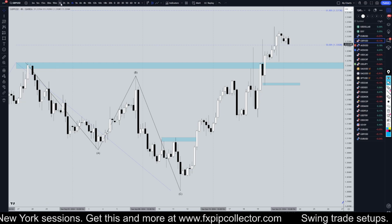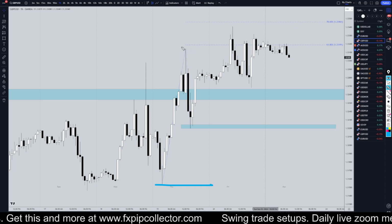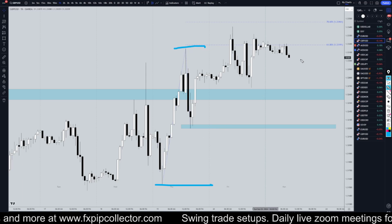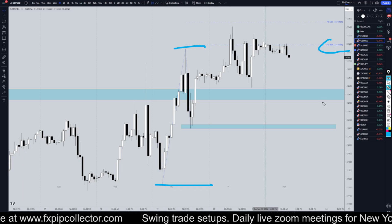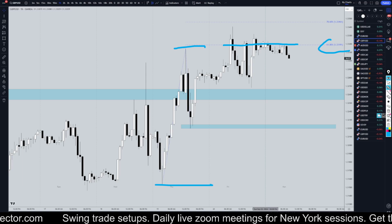So going right down to the 1 hour time frame. On the 1 hour time frame, I got my Fibonacci extension on here to look for areas of resistance, and we are at the 61.8. That definitely looks like price is having a hard time going beyond that point.